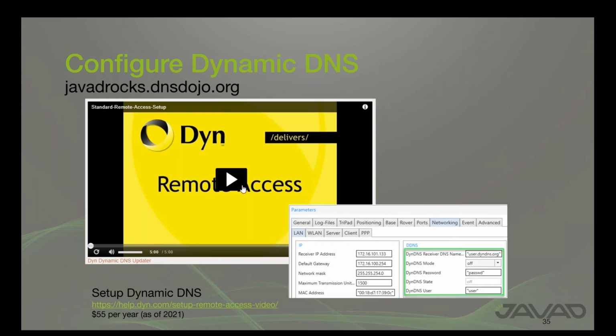Then, if you don't have a static IP, which most of us don't for our home or our office, you can configure dynamic DNS. In this example, I'm showing you a cool name that we created that's just called javadrocks.dnsdojo.org. There's a lot of different DNS names that you can select, so you can come up with something that's short and easy to remember. And then if ever your IP address changes because it's dynamic, this service will automatically, with the support of our dynamic DNS capability inside the receiver, update that IP address to point to the DNS address. And the service is only about $55 a year.